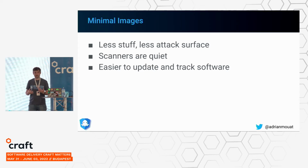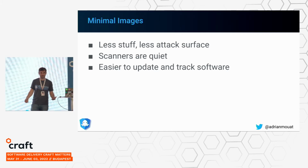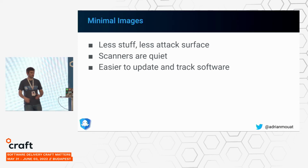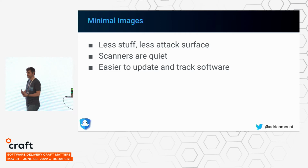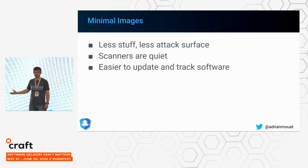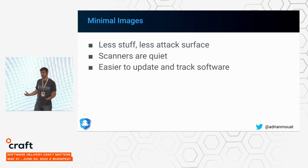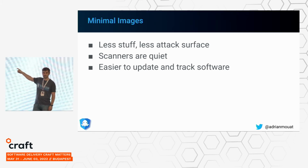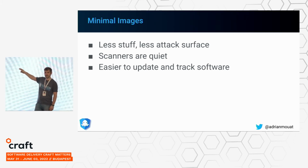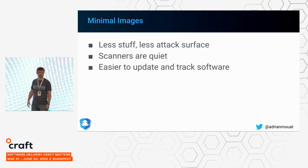And minimal images basically comes down to the idea that if there's less stuff running in my container and less stuff just lying in the container file system, there's less stuff an attacker can get hold of and use against you. Now you can argue with me that just because I have this library or this file in my container doesn't mean an attacker can use it. And you're absolutely right. In most cases, they probably can't. But it's still going to turn up in the security scanner report, and you're still going to have to reason why somebody can't use it. So why not just remove it and not have to deal with that report?